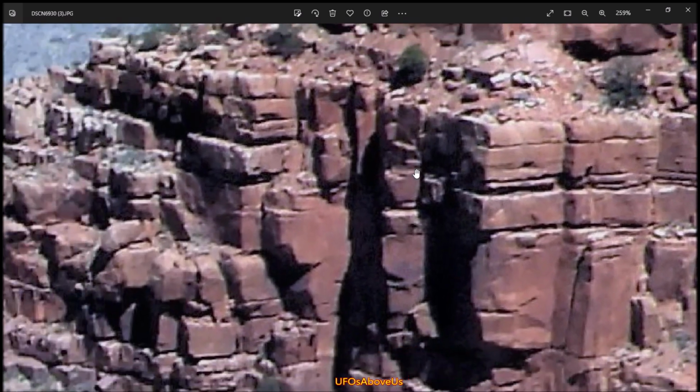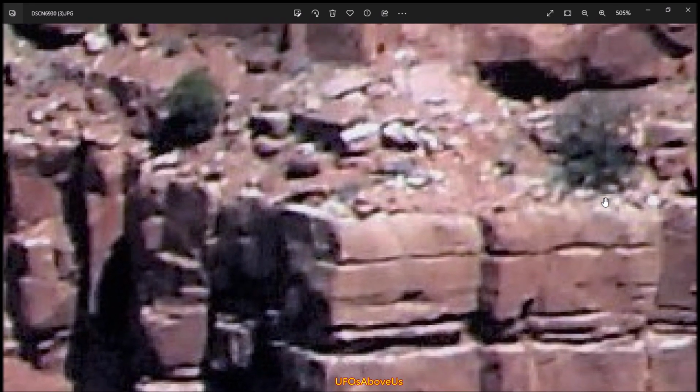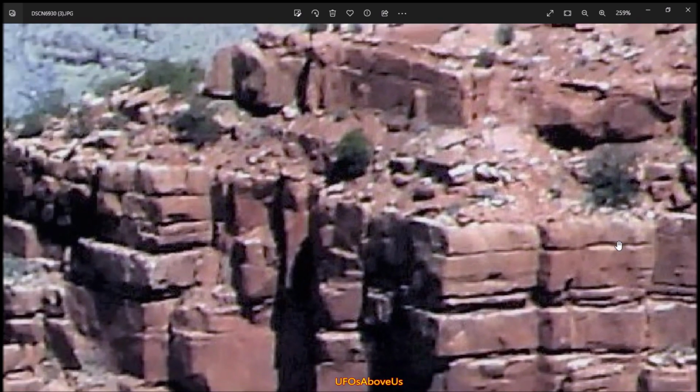We're going to zoom back out so we can now see it a little clearer. This one right here, if you see, there's two very clear things right there and there. I'll zoom in so you can see that a little better. Do you see them? One right there and one right there. So that's kind of interesting.